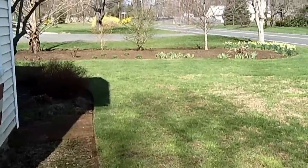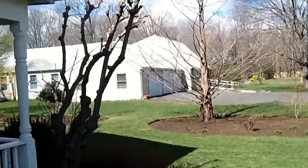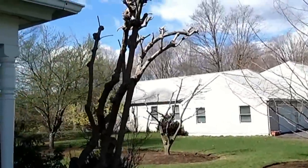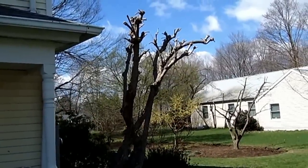Moving over to the other side of the front yard. This hydrangea was in full bloom in September. Over the winter, I came out and trimmed it back, and it's going to have a beautiful flower again over the summer.